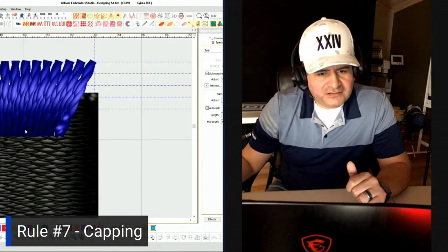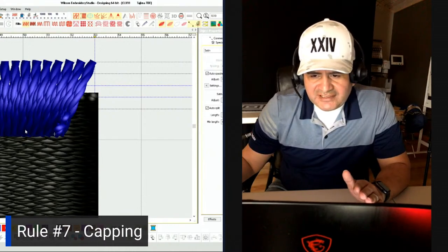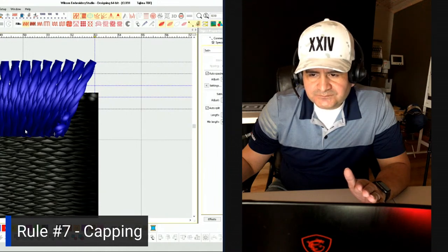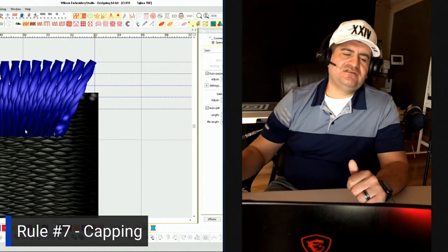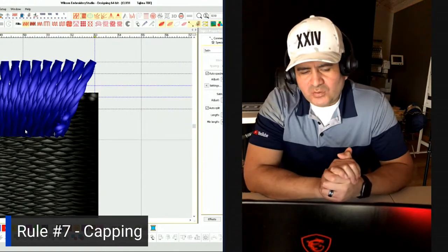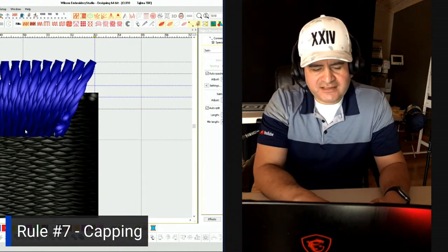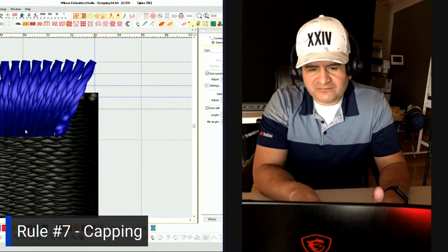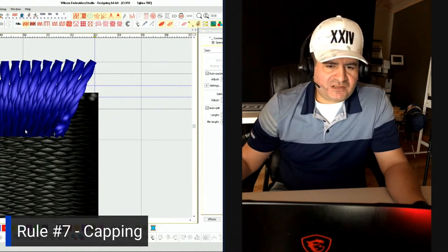Now the density of your cap plays a big role. Instead of 0.38, which is the usual common everyday density, and 0.18, which is for foam, since this is a cap we can keep it at 0.25. So 0.25 here.